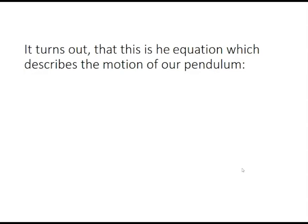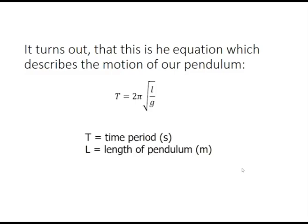It turns out that this equation describes the motion of our pendulum. And of course, Galileo would have done many experiments to prove this. Where T is the time period in seconds, L is the length of the pendulum in meters, and g is the acceleration due to gravity, which you will have come across at GCSE. Of course, it's constant on Earth.